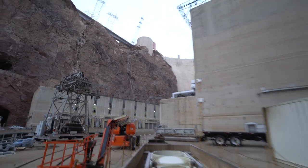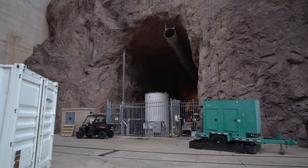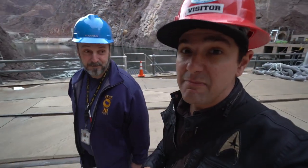Oh, by the way, down here at the bottom of the dam, they have their own sewage treatment plant. We're not gonna go in there, though. No, smelly.